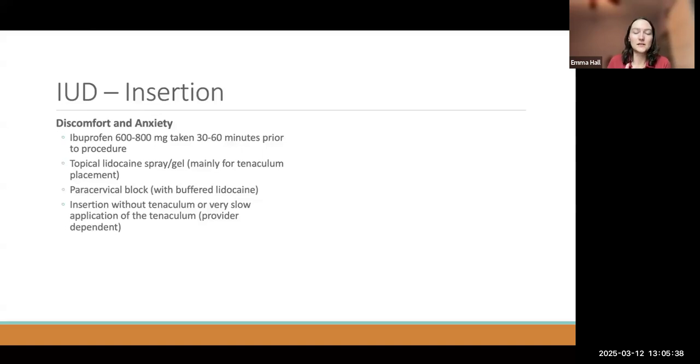And then the other thing that you could consider, if there are some people where the tenaculum is a really hard part of the exam, is doing an insertion without a tenaculum, although that really depends on the patient's anatomy, provider comfort, and ability to get through the cervix, or very, very slow application of the tenaculum. This is not evidence-based, but it comes from experienced providers, and it has been helpful in minimizing pain. It's very slow application, like taking 5 or 10 seconds to close the tenaculum.